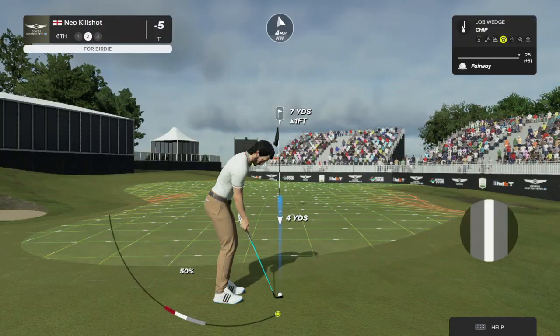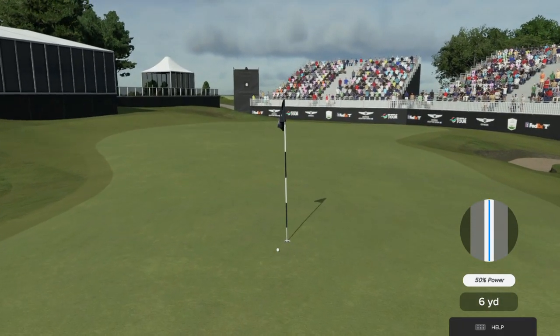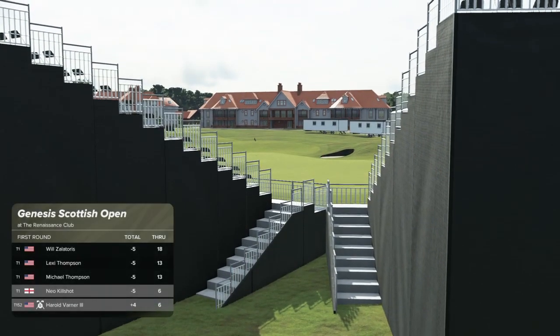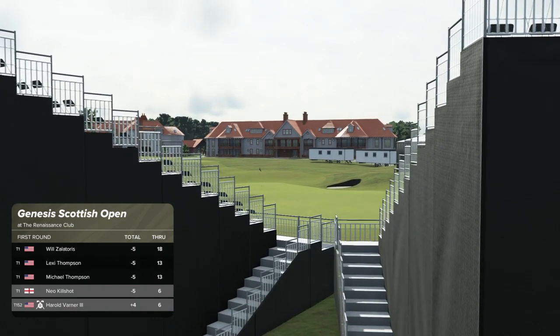I'm pretty sure they had their sights set on hitting the green there. A bit short with that effort. That's almost a gimme. Great chip. Such soft hands. He finds himself in a share of the lead.